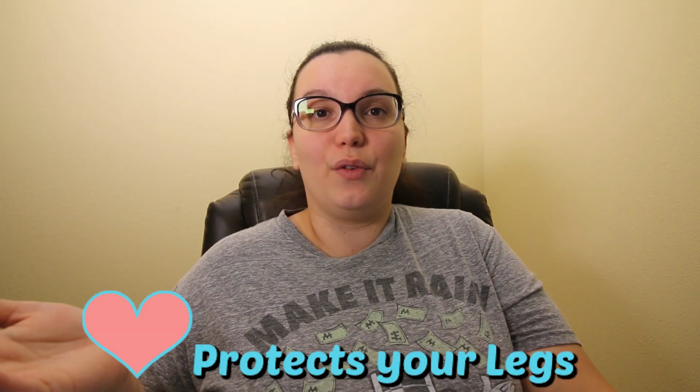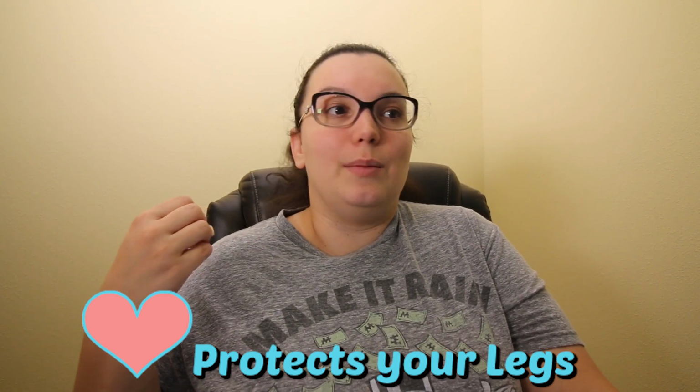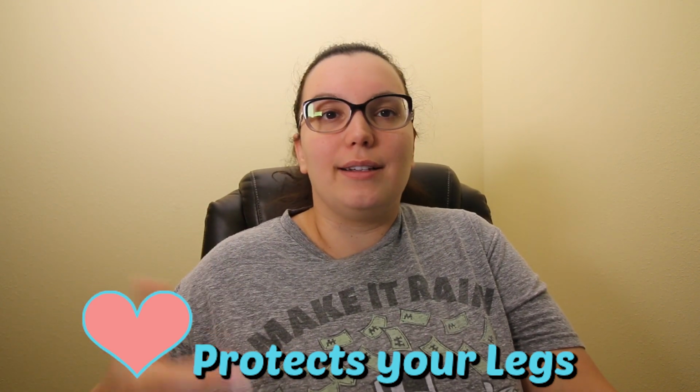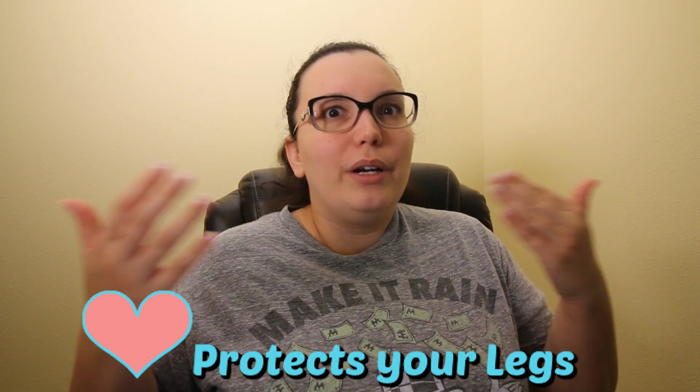So really, what are the benefits of wearing compression socks? Yes, I know they hug basically your entire leg from your knee down, but there are benefits. The first benefit is it protects your legs and your feet from scratches, abrasions, and microbes. If you have the correct socks, some of them have antimicrobial properties.